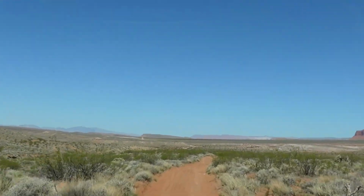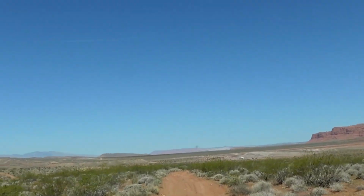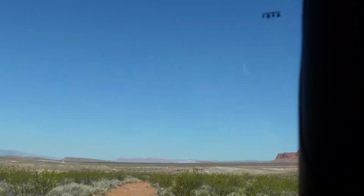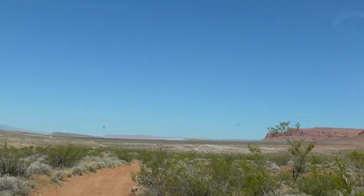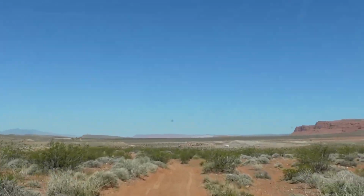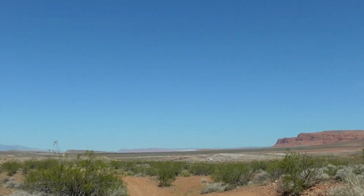The hardest part of this trail is actually right before you join the main road as you get closer to Fort Pierce Wash. There's a few little rocky sections to navigate, but nothing too serious. Overall, this is a pretty fun trail, and if you're in this area, we highly recommend it to go explore if you want to get off the main Warner Valley Road.